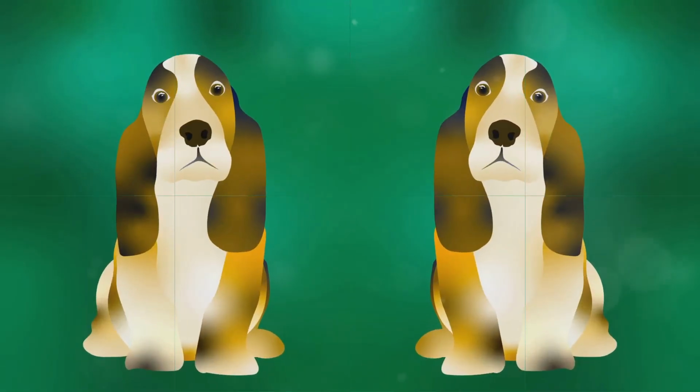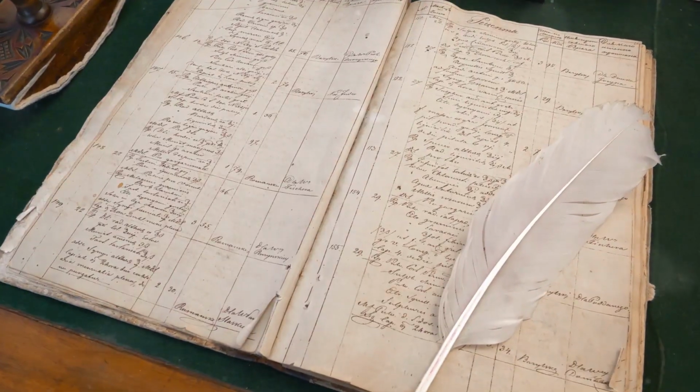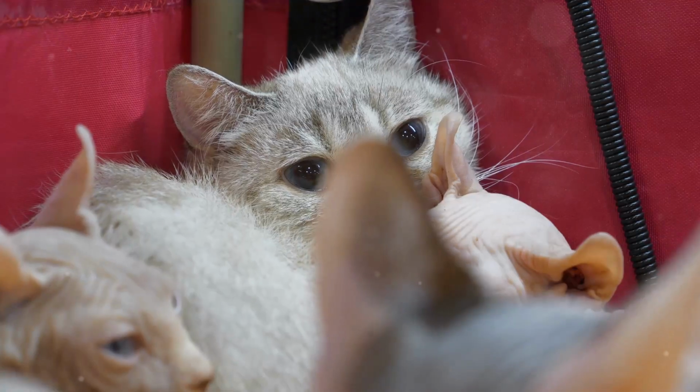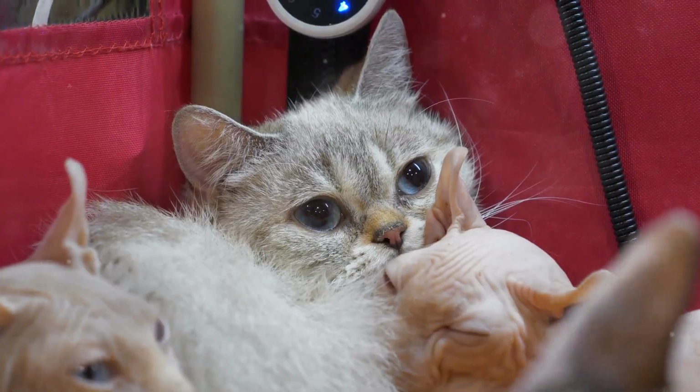Why? It all comes down to something called epigenetics. Think of DNA like a cookbook. Epigenetics are the sticky notes, smudges, and highlights that change how the recipes are read. These changes can switch genes on and off, affecting everything from fur color to personality.